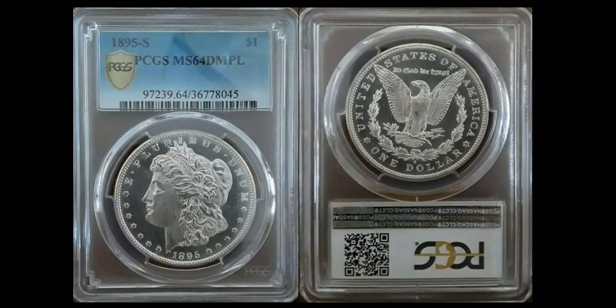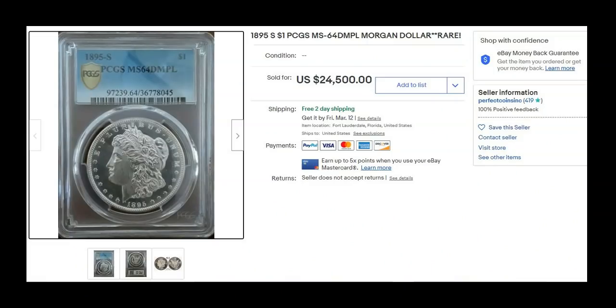And finding one in mint state of any of the coins, and actually my next coin on the list will help corroborate the difficulty of just this particular decade in general, is just not seen. All right, so this one right here is a true investor and collector piece. This one here sold for $24,500, and this was actually on the last day of the month, February 28th. Sold by Perfect Coins Inc., and they are located in Fort Lauderdale, Florida.